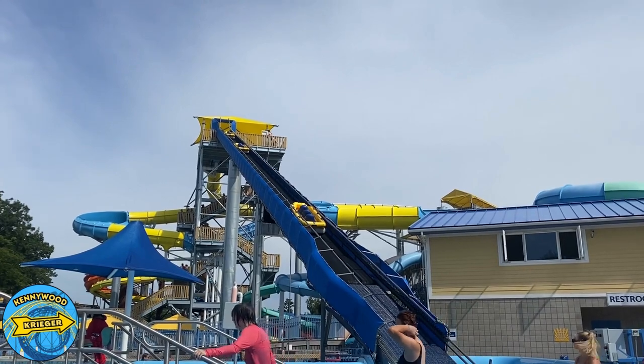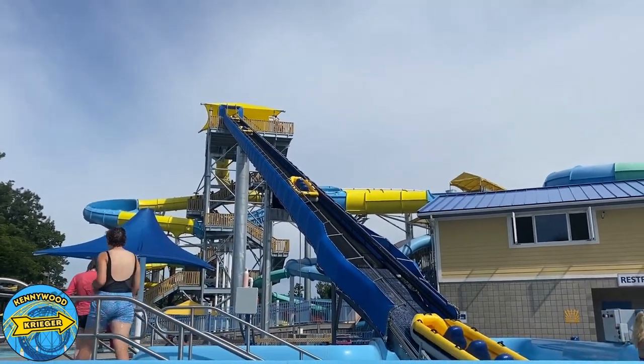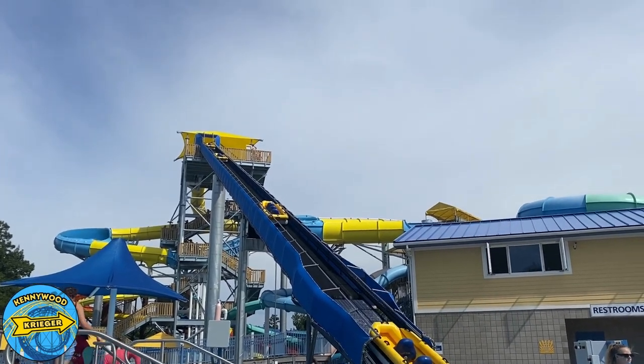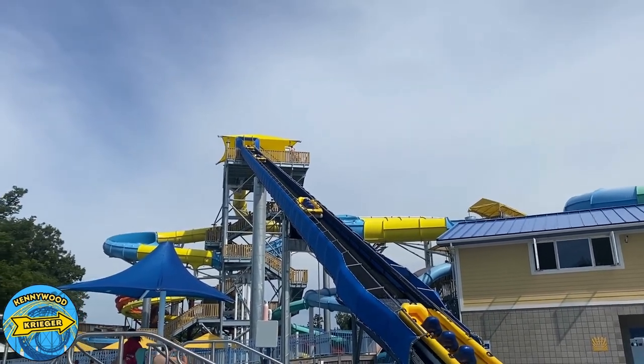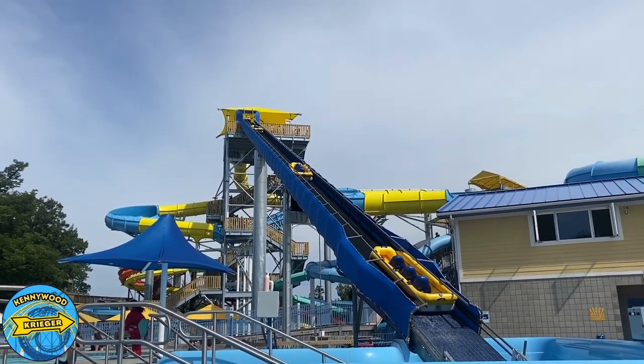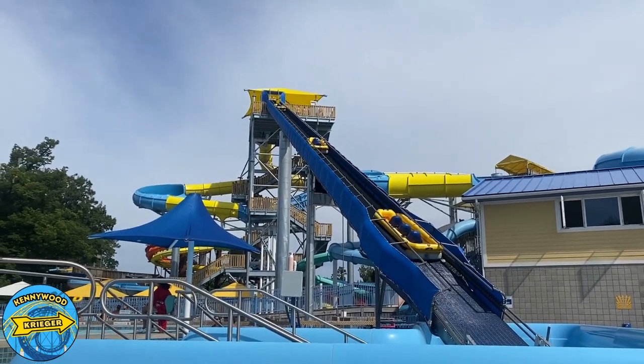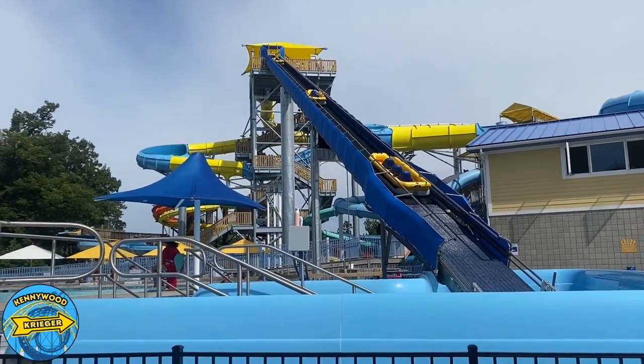So I think there are a few surprises along the way. Let's just say there are some moments where I wasn't expecting to get as wet as I did, so we'll go with that. But overall, very fun water slide and an excellent addition to this nice little park.